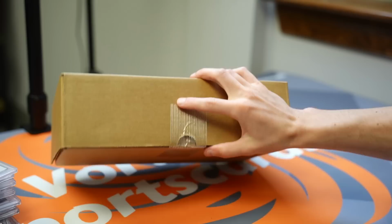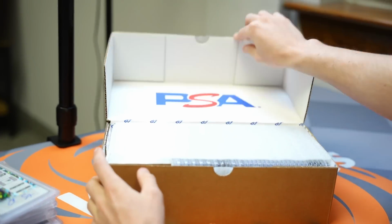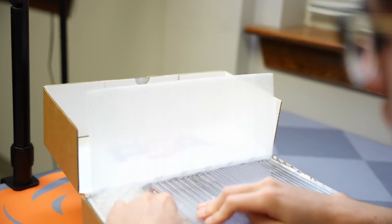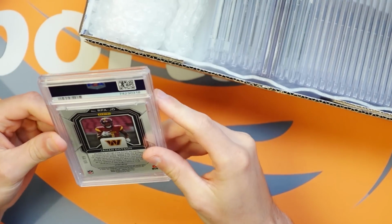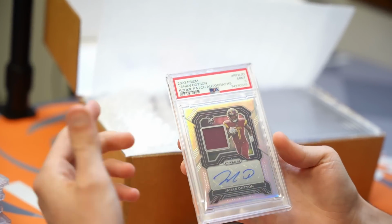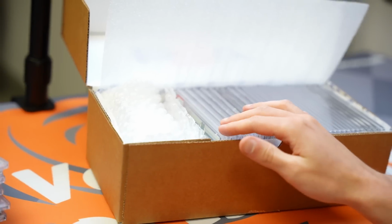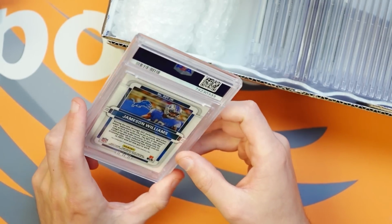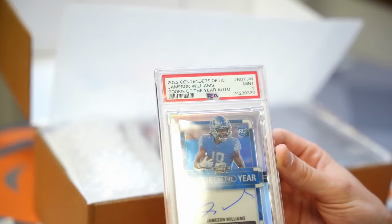Box number 2. We have more to go. Let's see what else there is in this box of cards. We have Jahan Dotson to 99. Is that an RPA from Prism? It is. PSA 9. All right. For an RPA, we'll take that. That's not too bad. Jameson Williams to 75. It's going to be an on-card auto from Contenders Optic. PSA 9 as well.